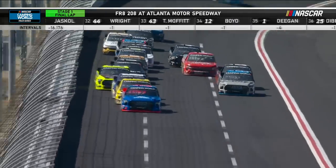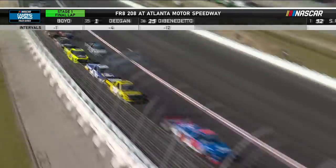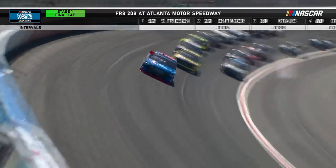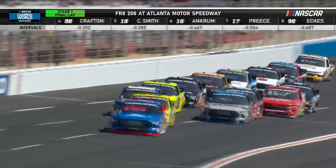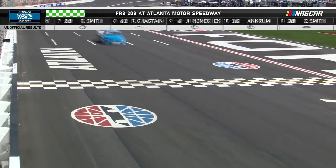Infinger runs second. Derek Kraus third. It's the way they've been most of this stage. Matt Crafton into the 4th spot in that neon yellow. Eckes on the bottom, leading that bottom line. Can they get up and contend for the stage win? Green checkered here. Here comes Stewart Friesen across the line, and he gets stage 1 at Atlanta.